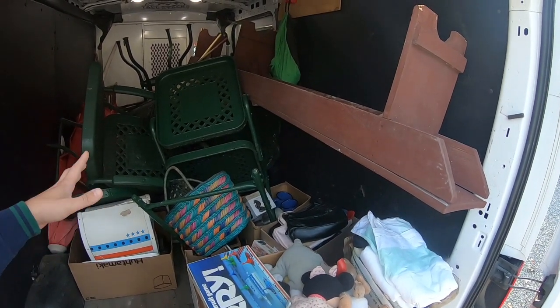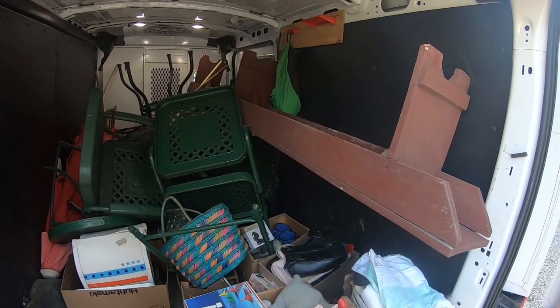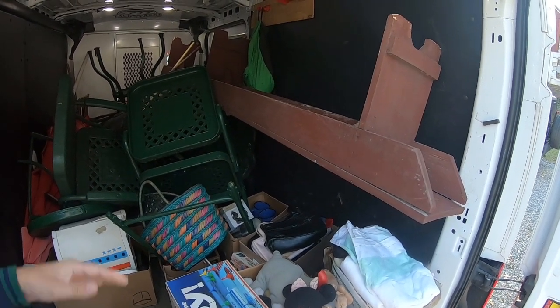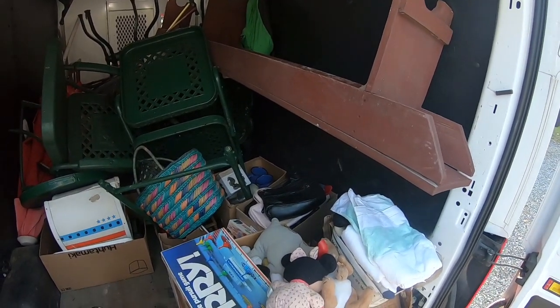But went to an estate auction. This was held by my good friend Les, who's an auctioneer. Unfortunately, he's under the weather right now, so I wish him all the best. And yeah, this is what I bought. Obviously, right here, you can't really see much. I spent a grand total of $37 today.